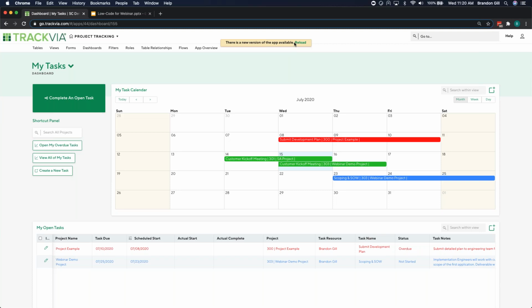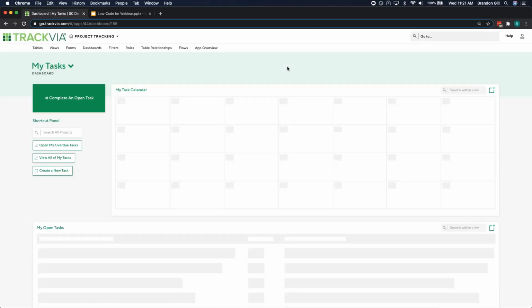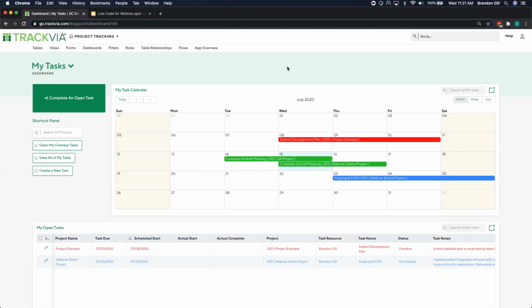And because of that, whenever we have new releases, which is essentially what's just happened here, I can just reload the screen and I get a new version of the app. Maybe this is small things like bug fixes or anything like that, or maybe it's a major release. Usually if it's a major release, you'll be notified beforehand if you are a TrackVia customer. But that's all it took for me to get a new version of the app. So there's no downtime, there's nothing to worry about as far as us taking it down for maintenance.